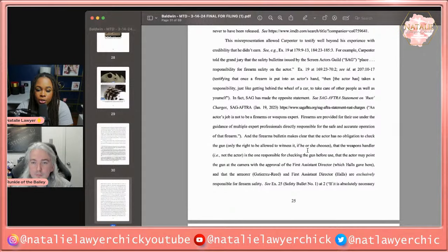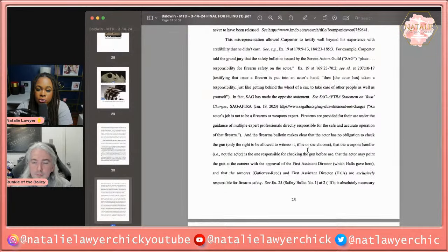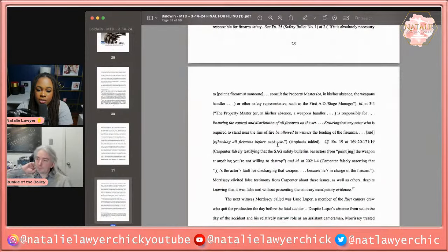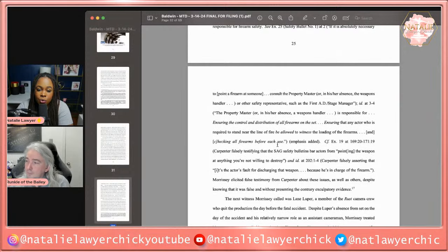And the armorer, Gutierrez Reed, and first assistant director are exclusively responsible for firearm safety. If it is absolutely necessary to point a firearm at someone, consult the property master or other safety representatives, such as the first AD or stage manager. The property master, or in his or her absence, a weapons handler, is responsible for ensuring the control and distribution of all firearms on the set, ensuring that any actor who is required to stand near the line of fire be allowed to witness the loading of the firearm.